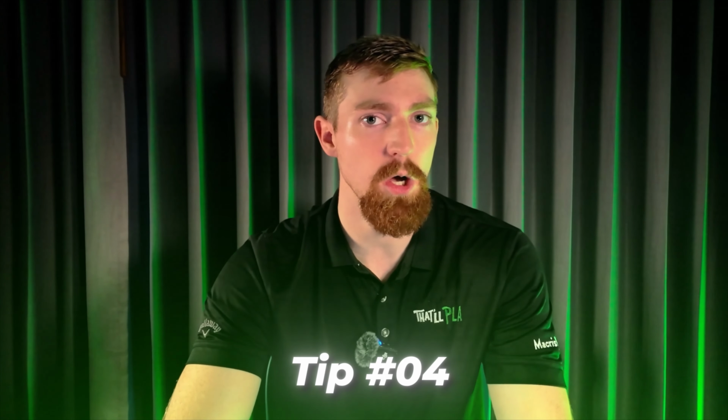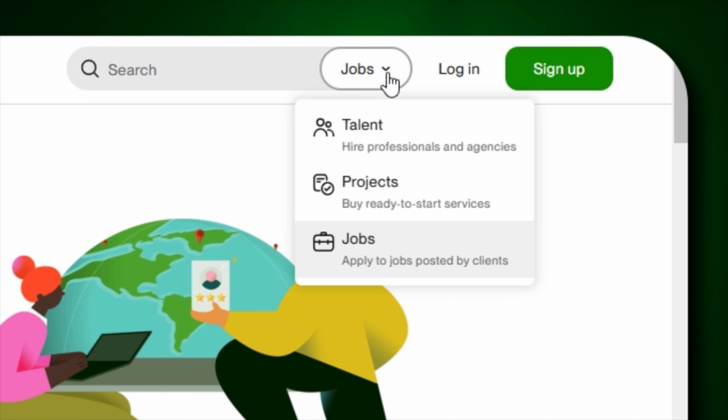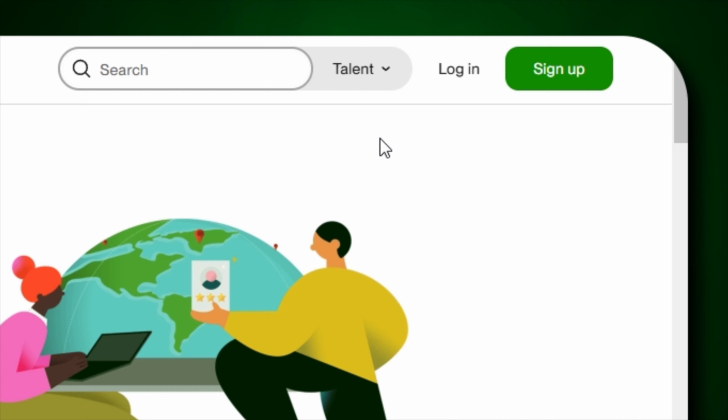Now, tip number 4 is also a really simple one, and it's geared towards beginners, right? So if you're just setting up your Upwork profile for the first time, or maybe you're coming back to it and you're optimizing it further, then a really, really great thing to do is to go on Upwork and switch the little toggle in the top right corner from jobs to talent. And that's gonna allow you to search for talent on Upwork. And then you can search for people who are in your same industry, and look at their profiles and see what's working for them.